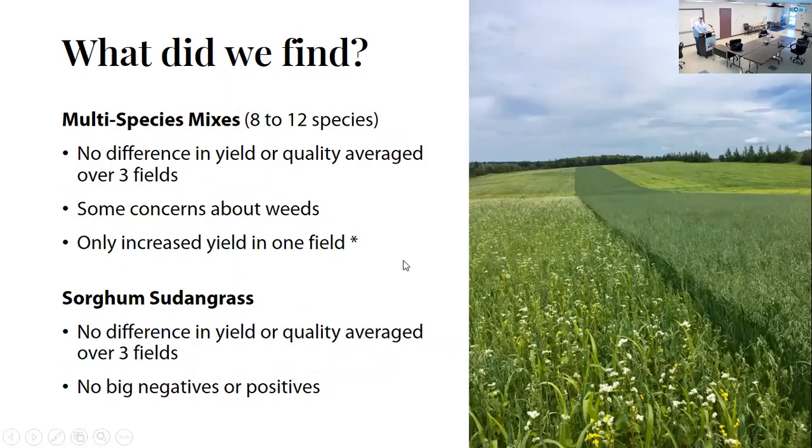We had 3 fields that did have a multi-species mix, and those mixes were reasonably similar. Across those 3, we saw no difference in yield or quality on average. One thing I would say is that in a couple of fields, there were some concerns about weeds being an issue, possibly weeds that were a little bit new to that field. In one field that did have an increase in yield, we did see an increase over the check. The check was ryegrass, and that check was put in in June, in July actually.